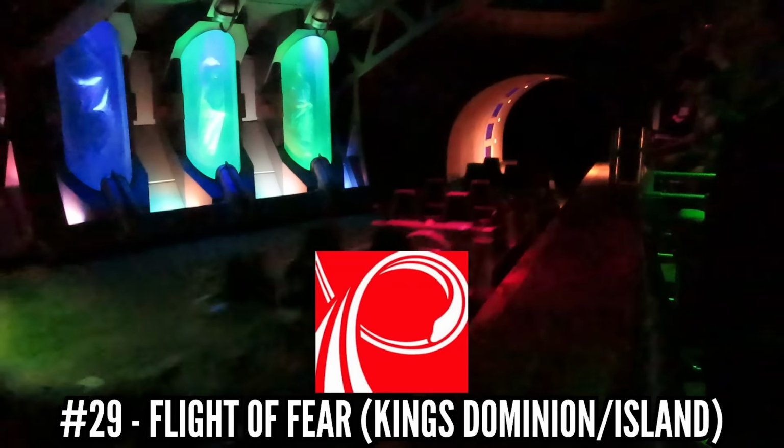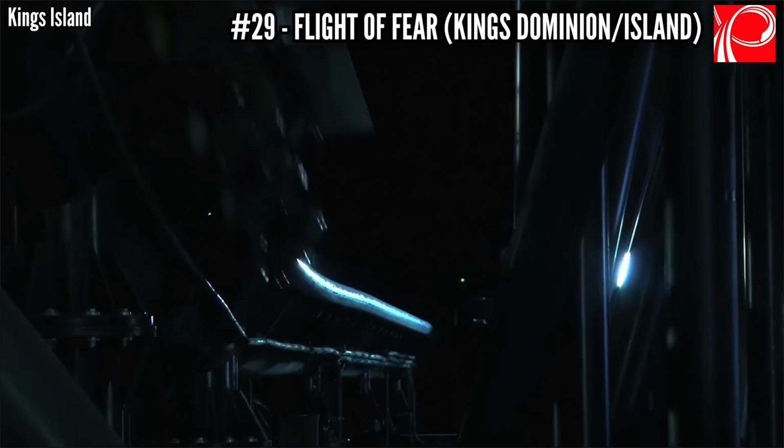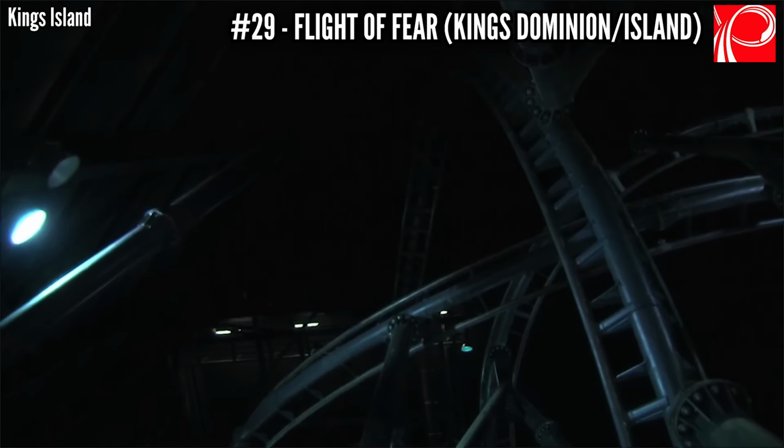Number 29, Premier Rides, Flight of Fear at King's Dominion and Kings Island. Premier is known for their launch coasters. All their rides run pretty smooth, so there's not much to whine about. I've never been a big fan of Flight of Fear. These indoor spaghetti bowl coasters, getting up to 54 miles an hour and flipping around 4 times. I actually much prefer the outdoor version of these rides, weaving around all the track and supports around you. There's nothing wrong with Flight of Fear, just my least favorite Premier.